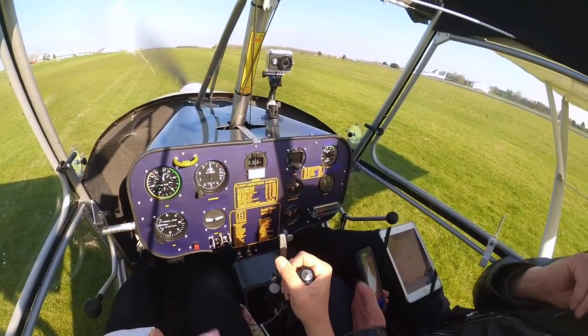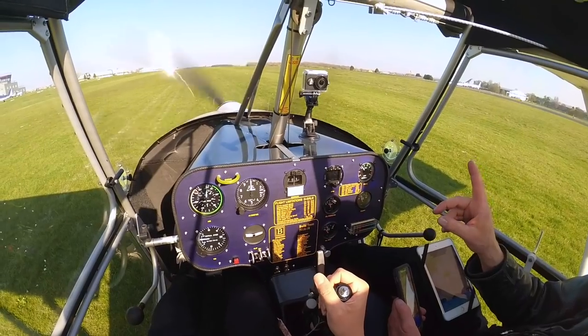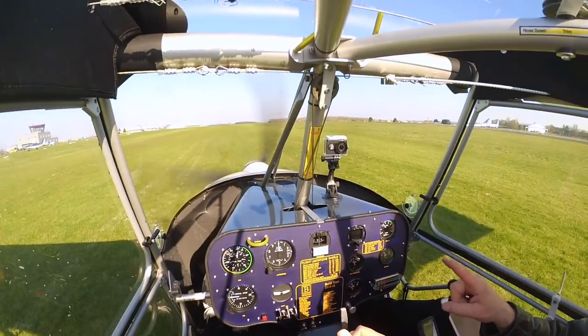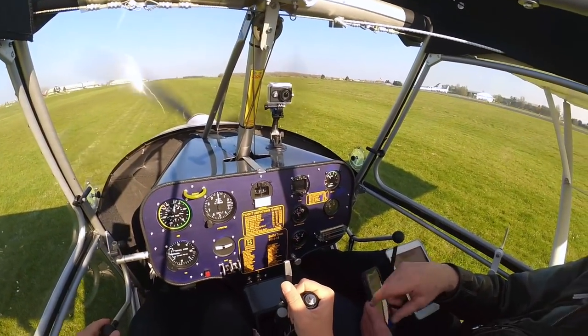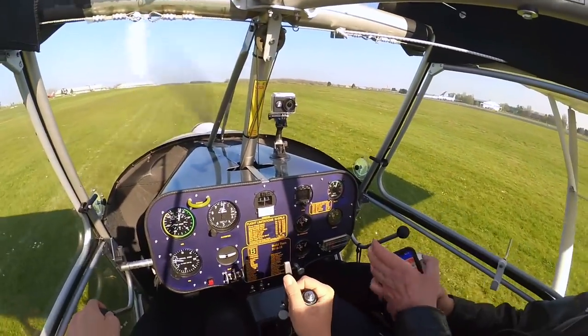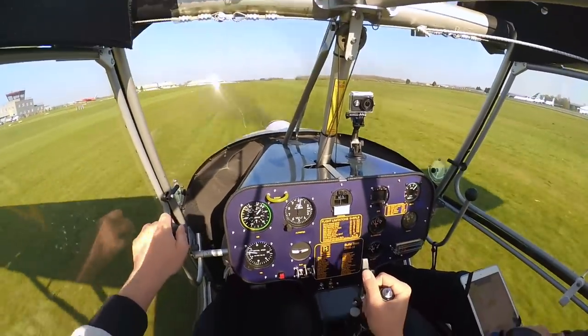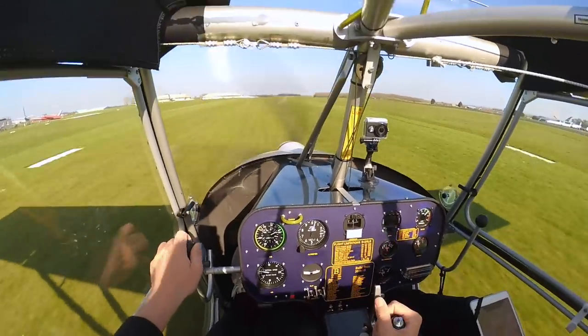Okay, so it's going to be RPM max, acceleration normal, airspeed active. There we go. Happy? Yeah, cool. Golf Delta Alpha with 08. Go. RPM max. Acceleration normal. Airspeed active.